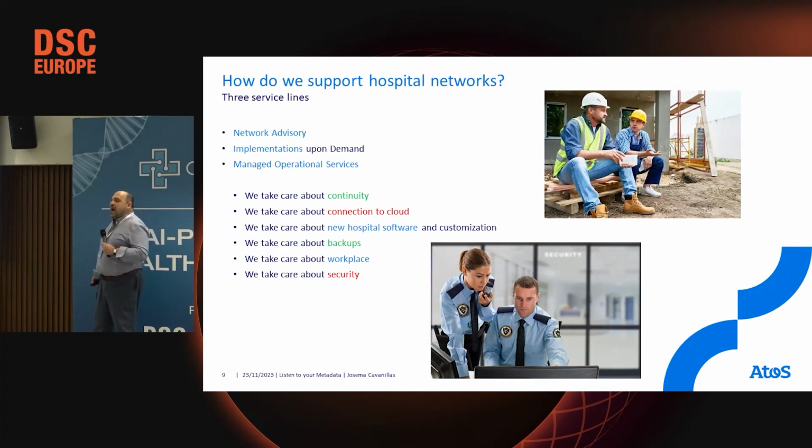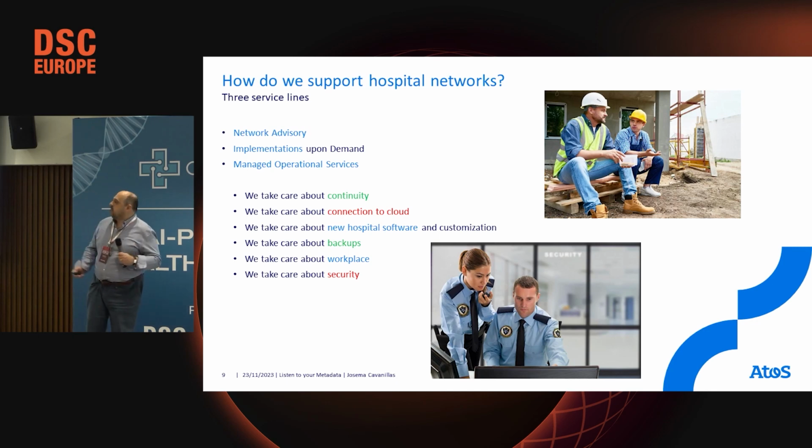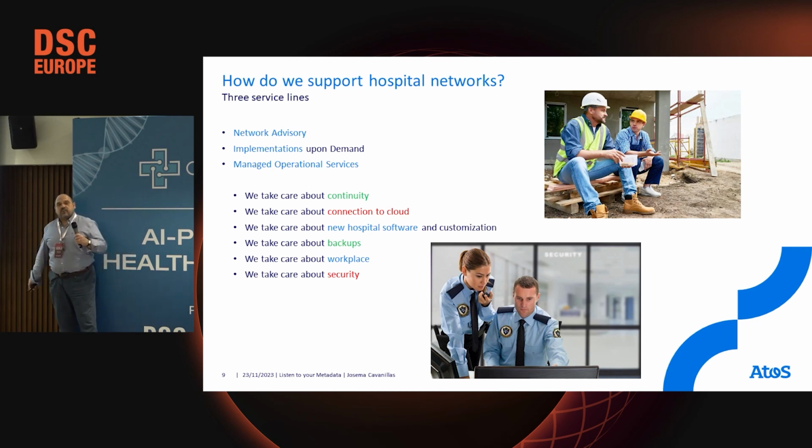Okay, how do we support hospital network? We do 3 service lines. The first one is network advisory. So we look at the network, and we tell you, these are the things you should improve in your network. Consulting. Second, we implement things upon demand. Hey guy, I cannot implement this software. I cannot do it. Okay, don't worry, we will do it for you. And the third thing we do is managed services. Don't worry, we take care of everything. We take care of the network, we take care of the cloud, we take care of everything.